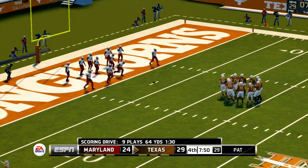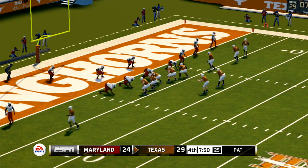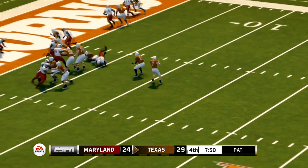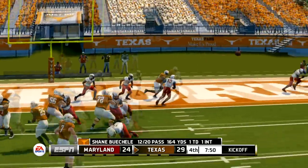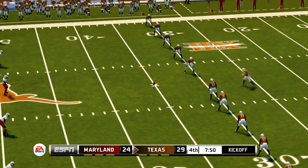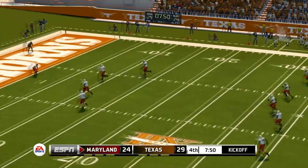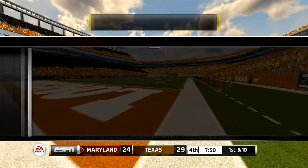So the offense is going to go for two. Doesn't sound like much to complete a pass for 3 yards, but being in front of the end zone with points on the line makes it a much tougher proposition. Looks like they're ready for the kick. He just drills this one. This one's going to be down in the end zone for a touchback.